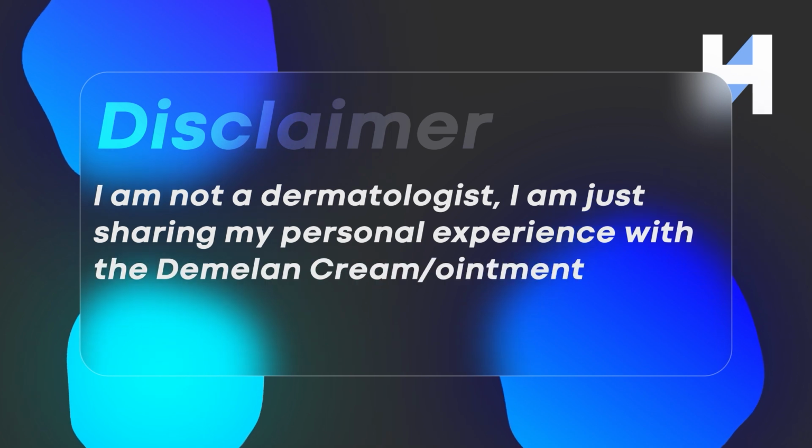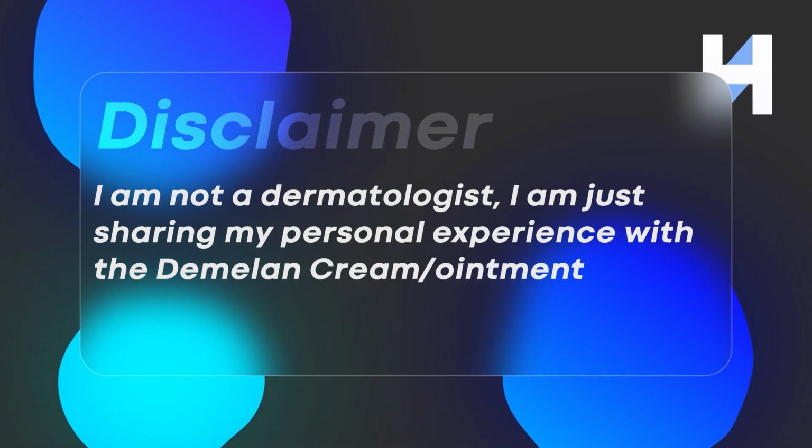So I'm gonna be sharing my personal experience on using the Demelan cream because I developed dark spots on my forehead. I'm not a dermatologist, I'm just sharing my experience because it worked for me. It might work for you if your conditions resonate with mine. A lot of people have mentioned in the reviews of the cream that it didn't work for them, but it worked for me. So I'll let you know what my skin type is and how I used it, so that if you also have the same issue, you could get a solution to it.